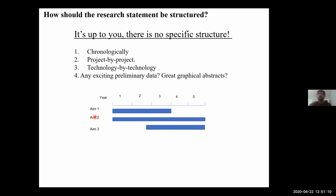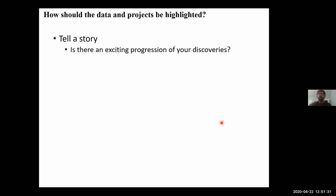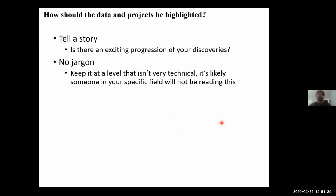And then, a tip is, again, you remember you're selling yourself and your potential. Again, I mentioned this earlier, you may have the most exciting project in the world, but if you can't communicate that and you can't show you'd be a great fit within the department, it's a hard sell. So that's something to really keep in mind, not only for your research statement, but for your entire application.